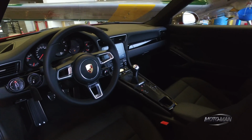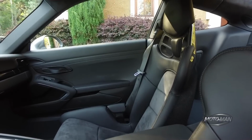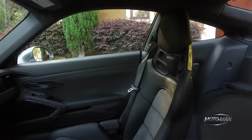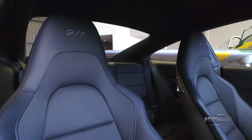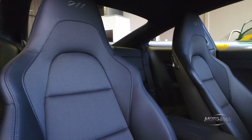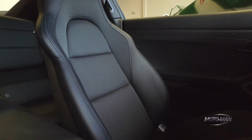So the theme of just a wee bit of change here and there continues on the inside. The thing you notice the most are the seats. These are the sports seats that are optional on the Carrera, but they're not that $5,200 seat we drove in the quick drive review, which came out of the 918. These are, I gotta say, a very cool, half leather, half old school netting kind of texture. I actually like it quite a bit.